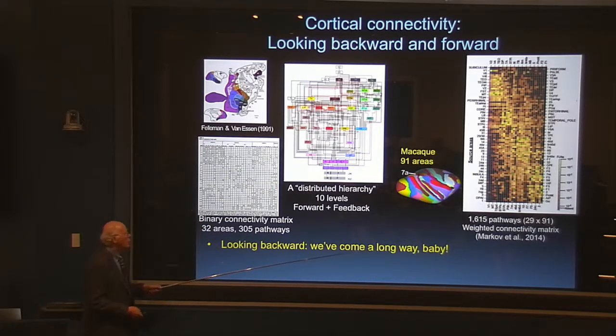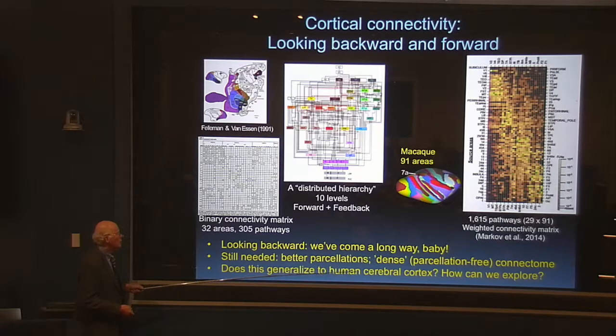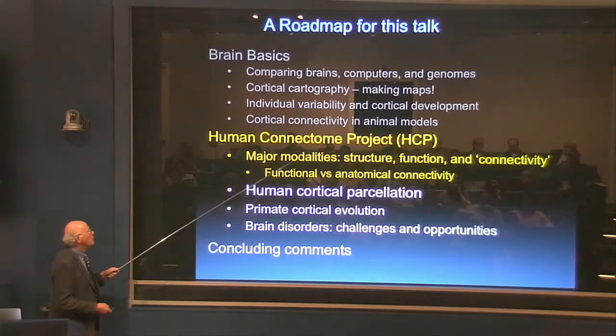So we've come a long way. We've got a long ways to go. We need better parcellations than the one that's shown here. This is not a completely accurate map. And we'd also like to get maps of dense connectivity that are free of any particular parcellation assignment. And we'd also like to know how this generalizes to human cerebral cortex, and that lets us shift now to the Human Connectome Project that has been touched upon before.